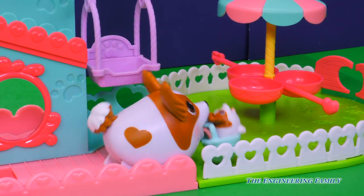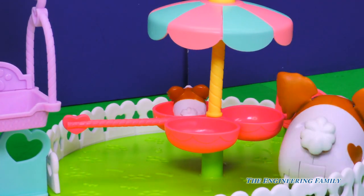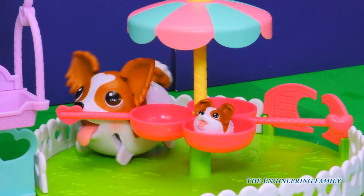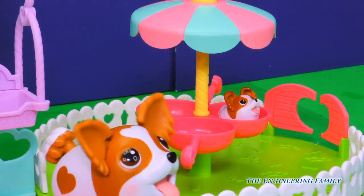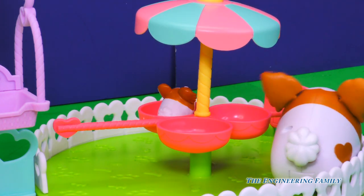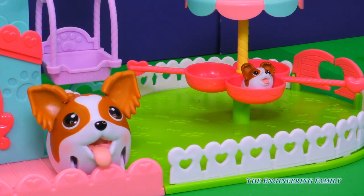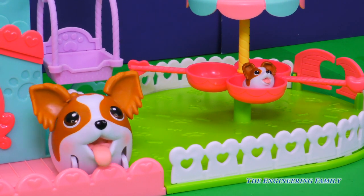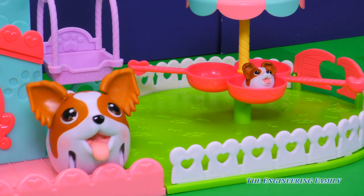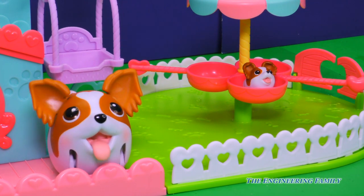Okay, and now they can stride on over to the puppy-powered carousel. All right, and here they go. I think they like it. Well, it looks like we have two extra seats in our puppy-powered carousel. Should we whistle and see which one of our friends shows up for some fun? I think that sounds like a yes. Let's whistle.